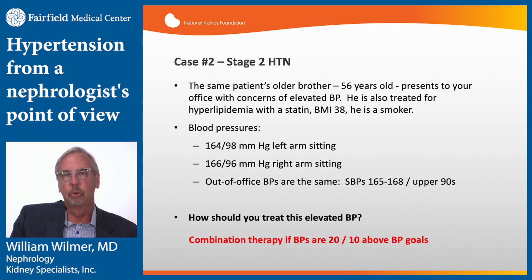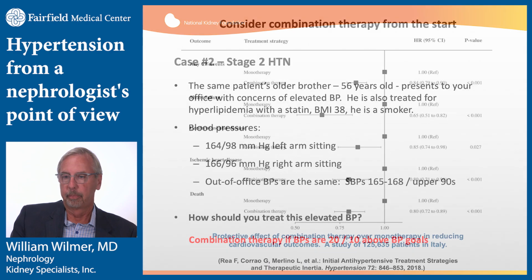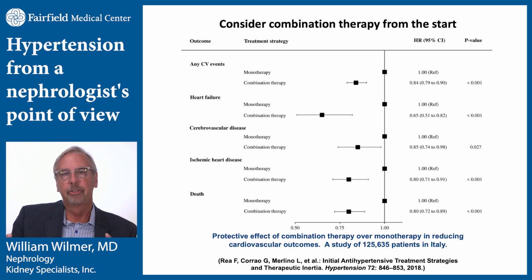And what you want to do, and what I'm trying to emphasize in this case, is to use combination therapy, lifestyle modification or combination therapy. So if your patient's systolic is 20 millimeters above the goal, diastolic 10 millimeters above the goal, combination therapy is where you need to go. And what do I mean by combination therapy? I mean combination of an ACE inhibitor with a diuretic, an ARB with a diuretic, calcium channel blocker with a diuretic, a combination of medications.